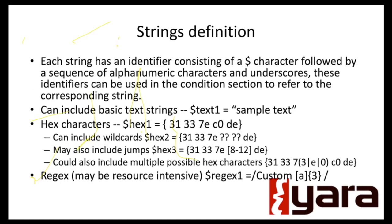Now, the strings definition is identified by the $ character followed by whatever sequence of alphanumeric characters and underscores you want. So you define this. Normally when I'm doing this, I'm going to make it something that's useful to me. I'm going to call it $hex or $string, like if I'm looking for encrypted data, or if I'm looking for something specific. Maybe I'm looking for some obfuscation of particular categories. I will generate and say $cowboys, or $mal, $exe, whatever I'm looking for. This is going to give me the value. So for example, $text1 equals sample text. And then you have hex characters, $hex1, and you look for that.